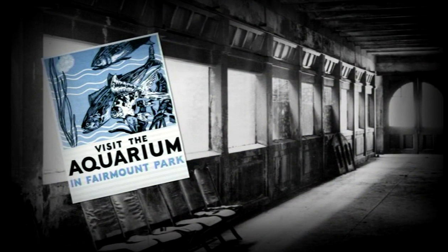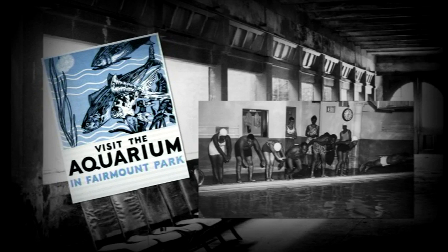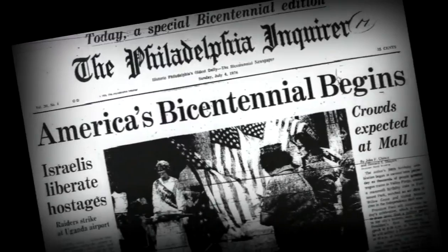For the next 50 years, the engine house and the mill house buildings were converted for use as a public aquarium and swimming pool. In 1976, as part of the bicentennial, the Fairmount Water Works was declared a National Historic Landmark.